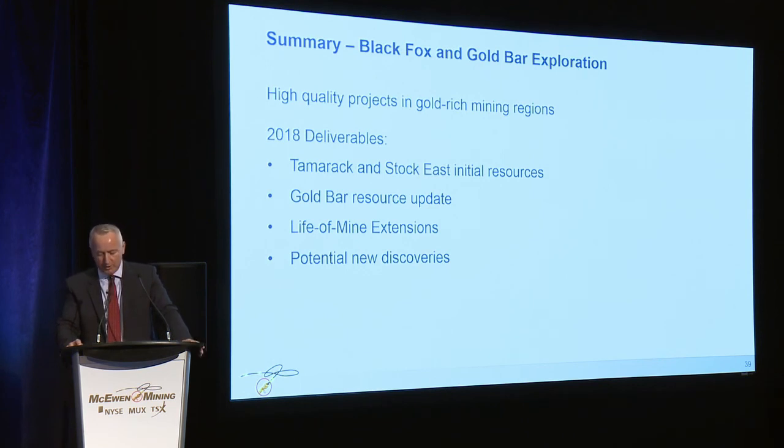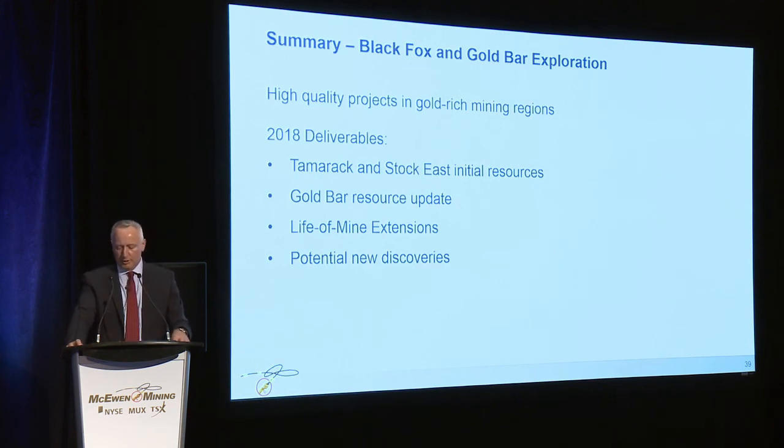We are pleased with the progress and results generated so far at Black Fox. Using 2018 surface holes completed so far with all assay results received, 60% of the holes returned plus 10 gram meter, and about 39% plus 20 gram meter, and 28% plus 30 gram meter.